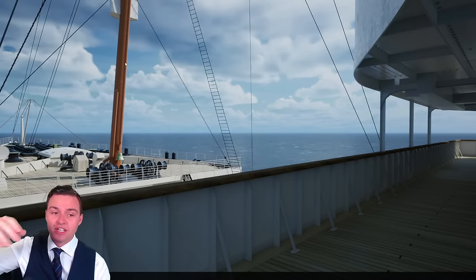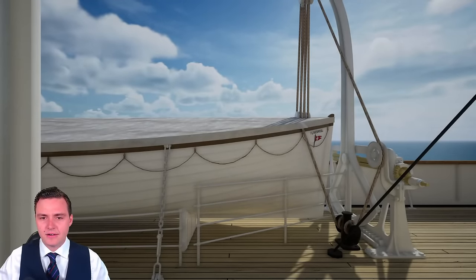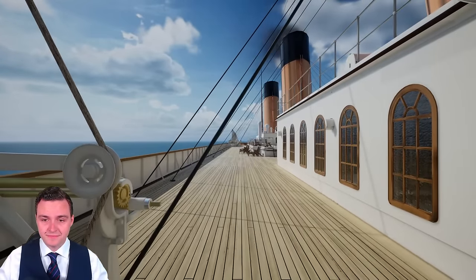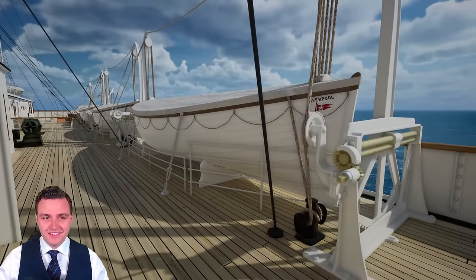This is a gorgeous view here. There are so many angles on Titanic and the Olympic class that are very, very pretty. Let's talk about lifeboats briefly. I don't know what to actually say about them, but Matt, what can we say about lifeboats? Yeah, thanks for passing the baton to someone who doesn't know what to say about them either.